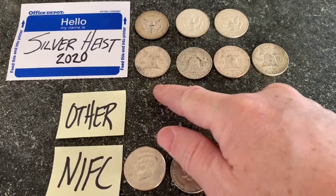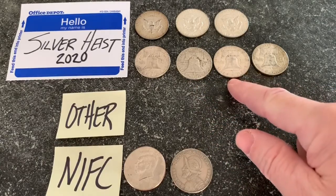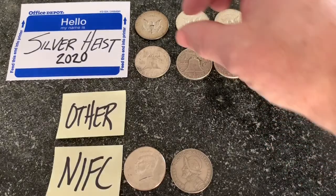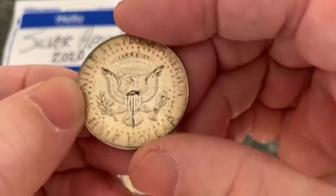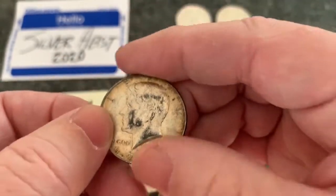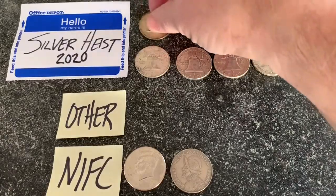One ringy dingy, two ringy dingy, three ringy dingy, four ringy dingy. So let's see what else we have. We have a clad 68, so 40%.